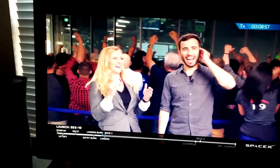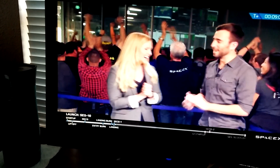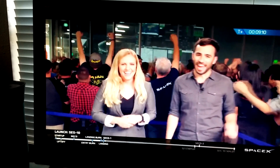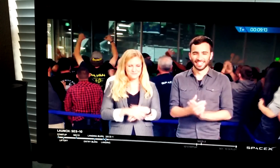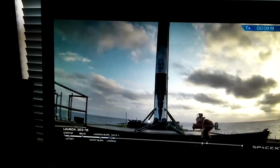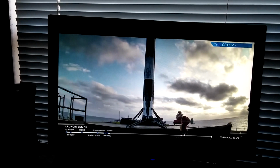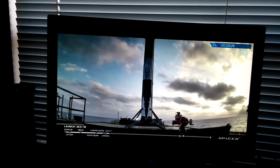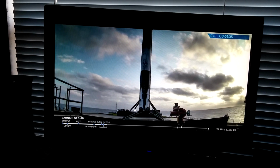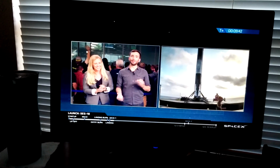It was successful. Confirmed it was successful. Awesome. Woohoo! Yeah, baby. There it is. There it is. Been in space twice and returned both times. Looks like a 4-point landing right in the center of the barge. Couldn't have been more perfect. That is amazing.